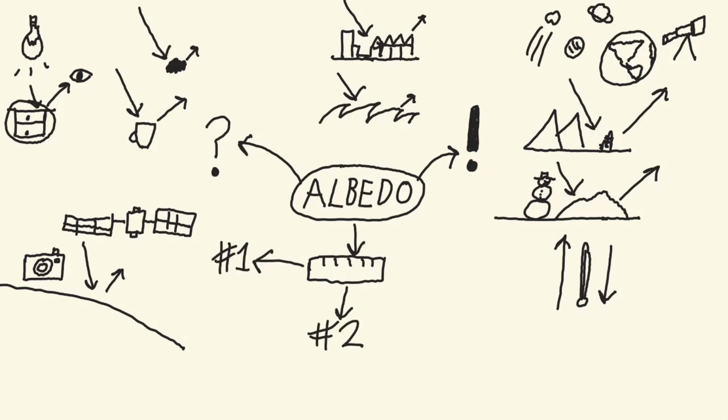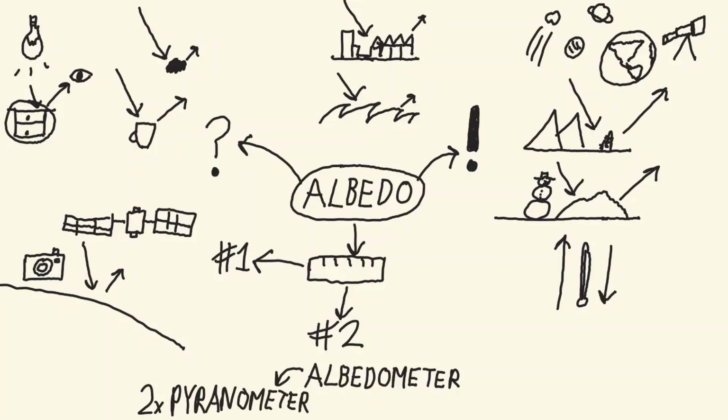The second way to measure albedo is using an albedometer. Now, these consist of two pyranometers. And no, this isn't a dinosaur. It's actually a small device with a little hemisphere of glass which detects incoming radiation, in other words light rays, from the sun. An albedometer has one pyranometer on the top and another on the bottom, and divides the bottom reading by the top reading to get the result for albedo.